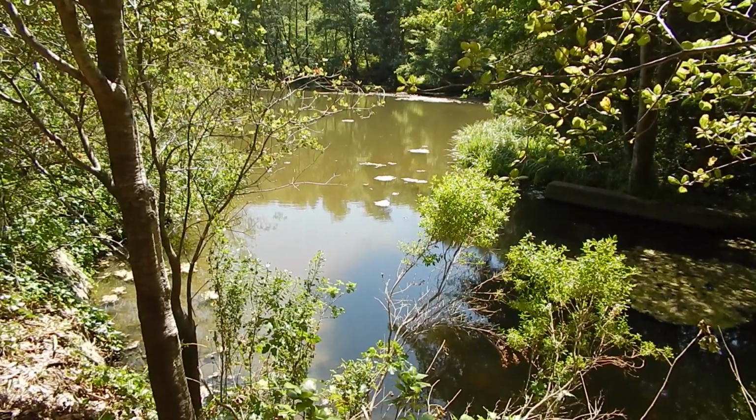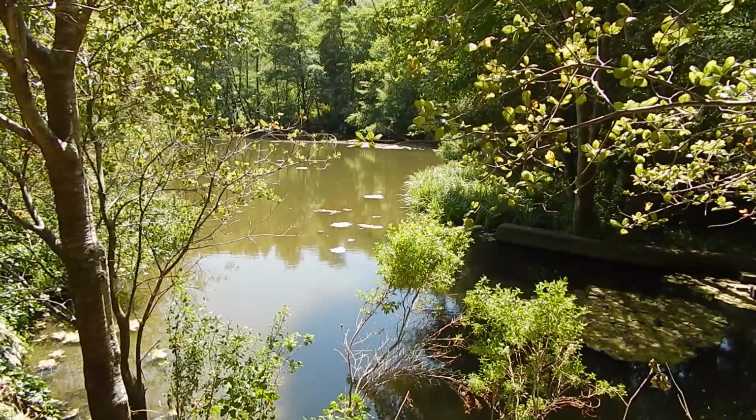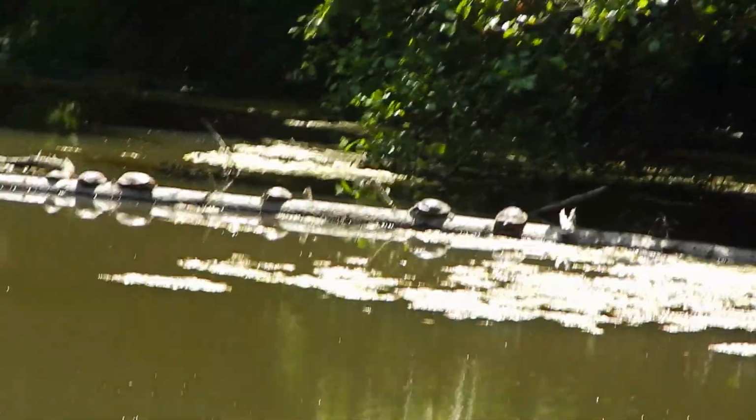Here we are at Jewel Lake, and off in the distance you can probably see some turtles hanging out on a log. There's our little friends.